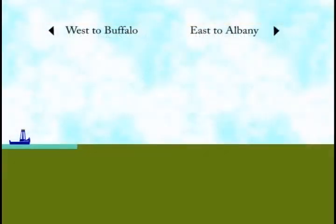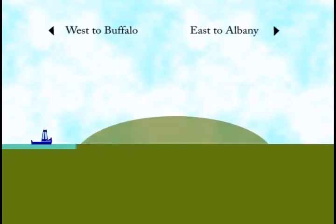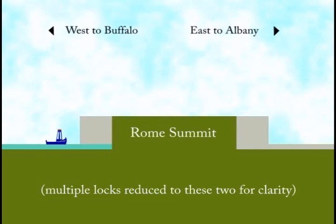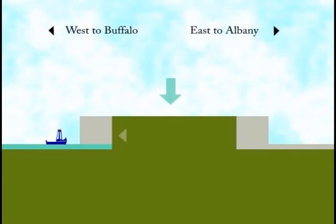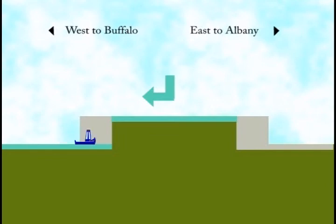Now, high terrain in itself might not seem like much of a problem. That is, after all, what locks are for. The problem was that locks need water to work. And as we've seen, pumps aren't used anywhere in this process. That means that in order for this boat to get up that hill, a source of water is needed from above that can not only supply the locks to the west to lift this boat, but that can also do double duty by supplying those to the east as well.